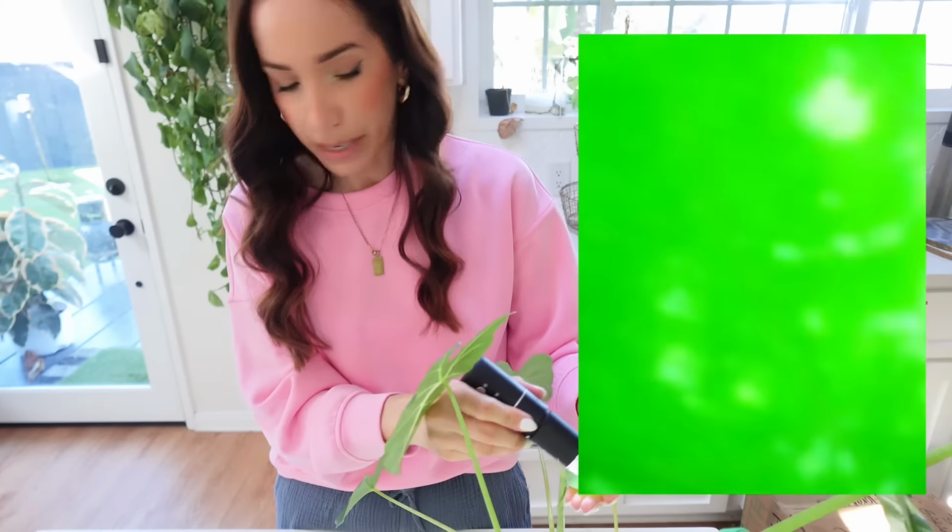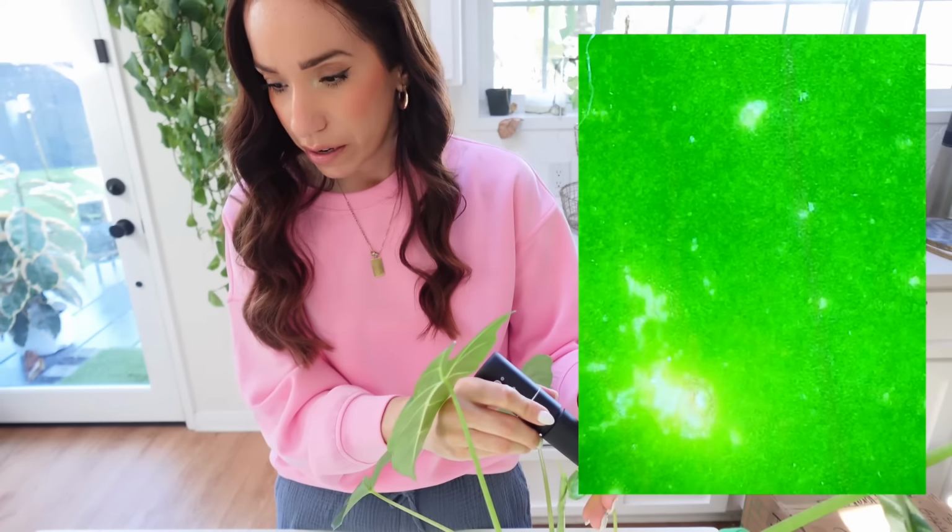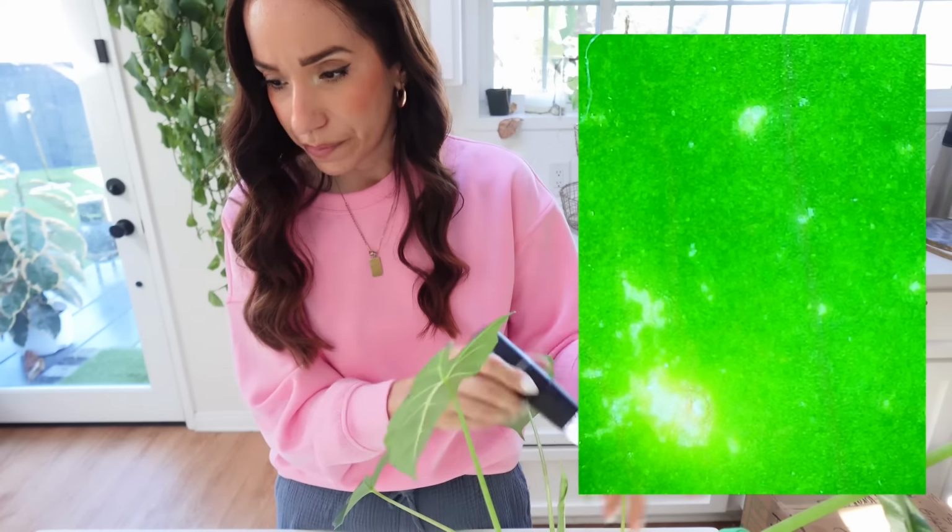All of that is spider mite damage, by the way, right here. See that? Okay. So I would call this a successful treatment, eradicating them in just one application. The trick is you just have to be super, super thorough.